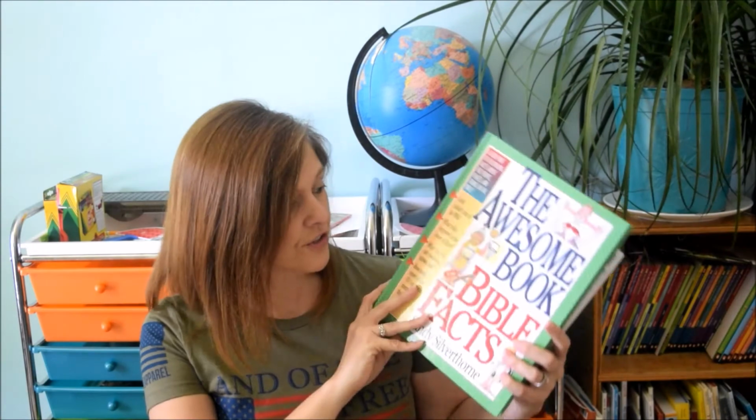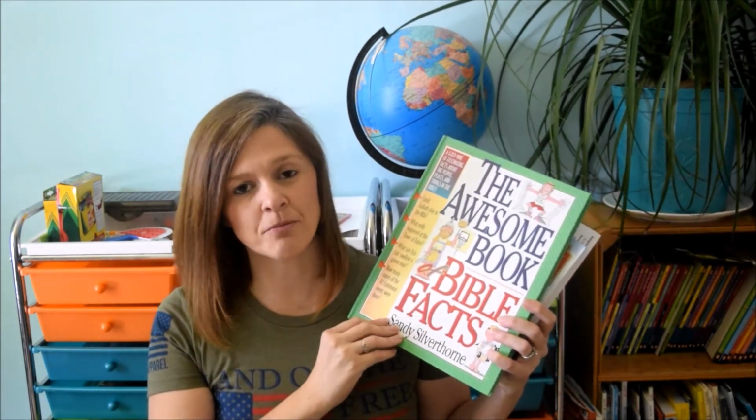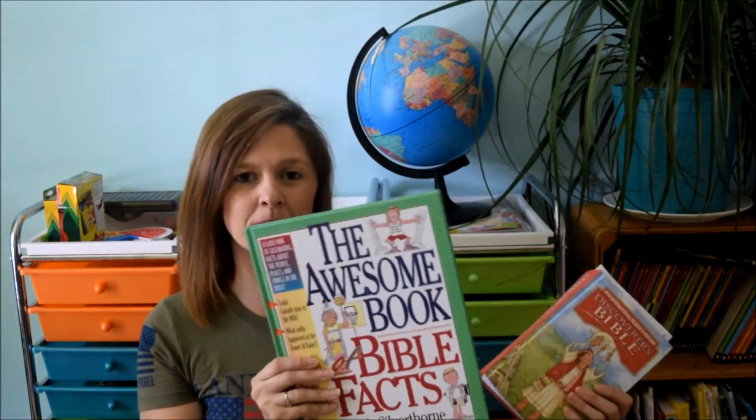We're using this Bible, and then to go along with the Bible curriculum when it comes to Sunlight, you have this, and then it has you refer also to the Awesome Book of Bible Facts. And I love this book, and we've used it numerous times. Even when we're not doing the Sunlight curriculum, it's something that we have often pulled. So that is what we're going to be using when it comes to our Bible this year. We're going to be using the Discoverer's Bible and then the Awesome Book of Bible Facts.